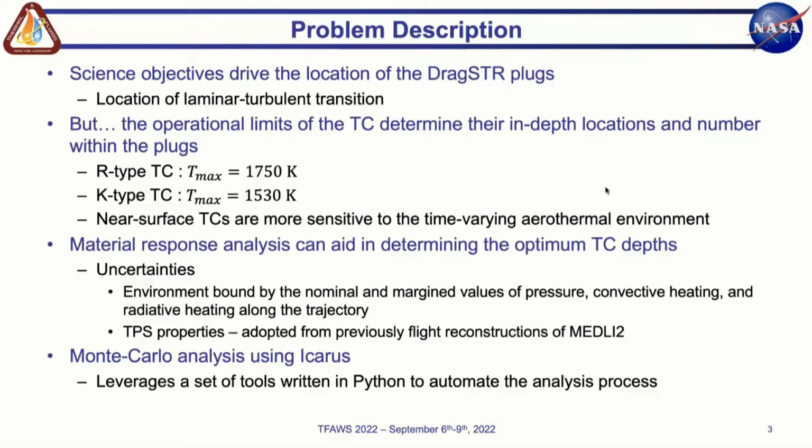And we'll consider 2 different types or sources of uncertainty. The first source of uncertainty comes from the aerothermal environment itself, and these manifest themselves as boundary conditions to the simulation. And the second is just the inherent uncertainty in the TPS properties or the material properties itself. And these manifest themselves as different in-depth temperature responses. And while I'll give a more detailed discussion of how the Monte Carlo analysis was constructed and the design of experiments of this approach, I first want to give a quick overview of Icarus, and in particular, its relevance to this particular problem.